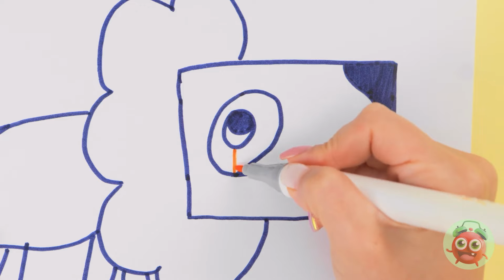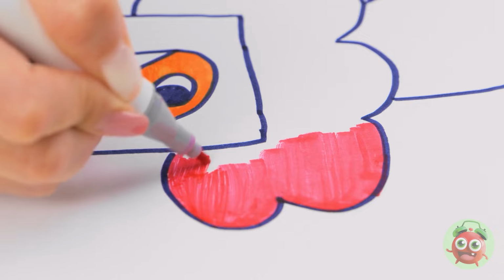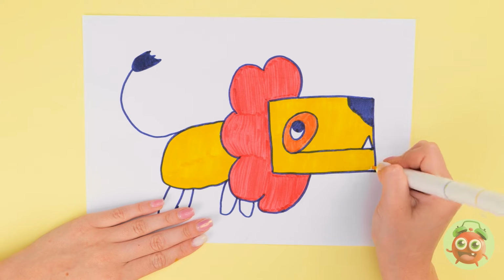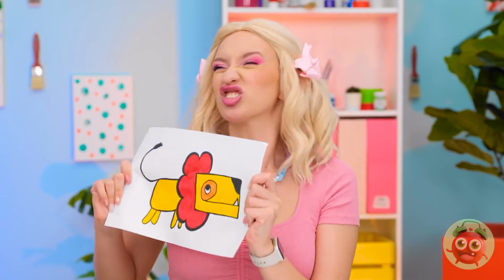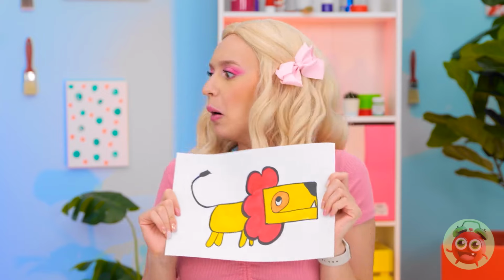A little lion. And mine has bright red hair. Fiery, right? And he has a bright yellow body. Can't forget the legs. All done. Roar! Be very afraid! I'll eat you! That little thing? It's not scary. Whoa!